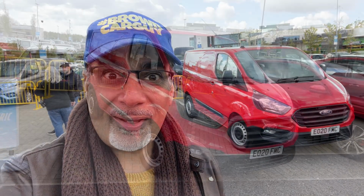It's a 1-litre turbo EcoBoost with a 1-speed automatic, 126 brake horsepower, 60 grams per kilometre CO2 emissions. They cost just under £50,000. So I thought, why not? Let's take it out for a 20-30 minute run and see what it's like. I'll just do a quick walk around and we'll go for a drive.